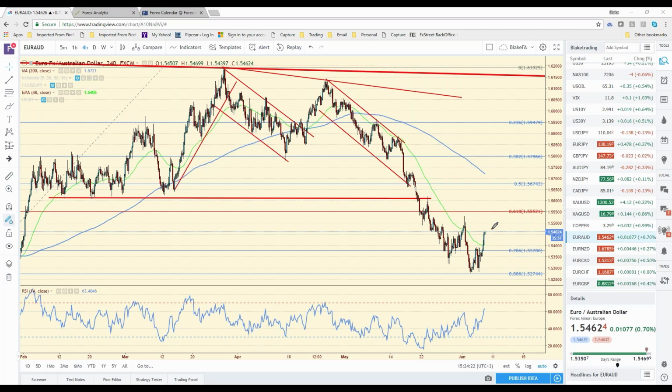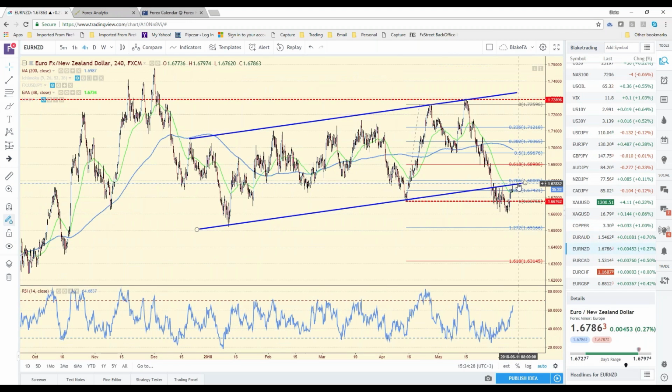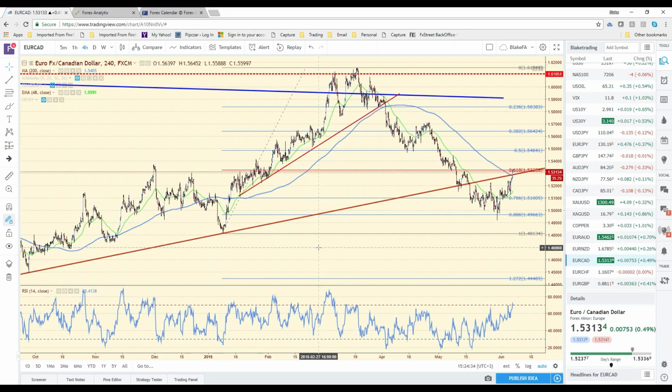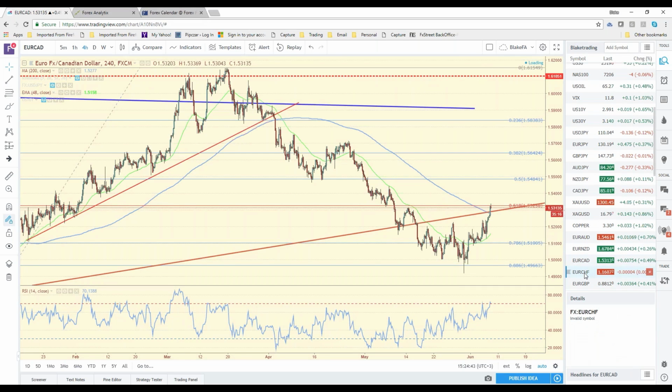You take the euro New Zealand, it's pushing the underside of a broken channel, so we will probably stall somewhere around here. Euro Canadian, I don't really deal with too much right now because of the ongoing NAFTA negotiations, and the Canadian's kind of doing its own thing at the moment. Euro Swiss has had a decent bounce, but not really going anywhere.